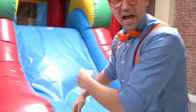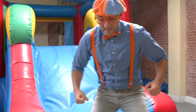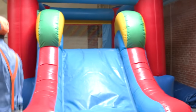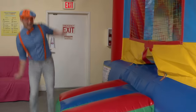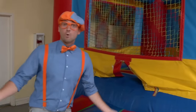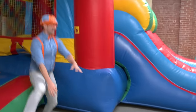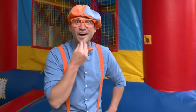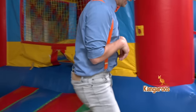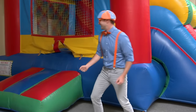Now, we can go inside and jump. Woohoo! Like this! So when I am inside jumping, will you jump with me? Yeah! Okay, here we go! Whoa! It's like we're a frog! Ribbit, ribbit. What other animals jump that you can think of? Kangaroos! I love acting like a kangaroo. Okay, here I go!